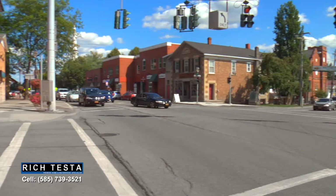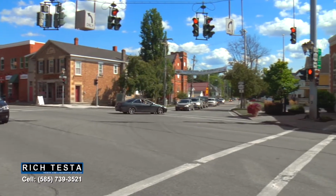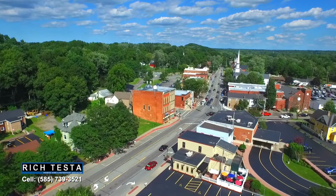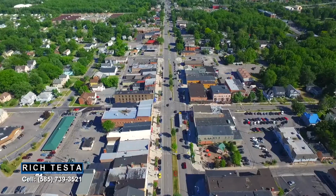The town of Victor is a great place to live with excellent restaurants and shopping, with easy access to Rochester and Canandaigua Lake.